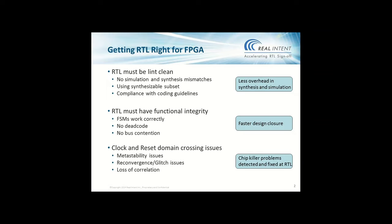And getting the RTL right for FPGA has three aspects. First is RTL must be lint clean. What that means is RTL needs to be simulatable, needs to be synthesizable. There should be coding guidelines that have been followed in RTL. That is what a linter does, and Real Intent provides an Ascent Lint tool for Altera FPGAs to have a very clean RTL. Second aspect of getting RTL right is functional integrity.